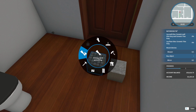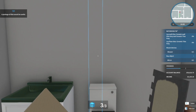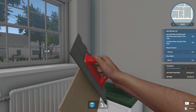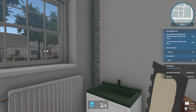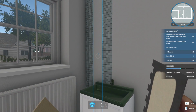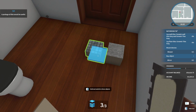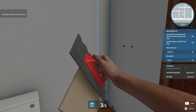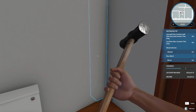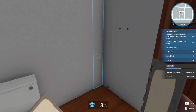Hold and switch to tiling and paneling. That one. Here we go. So if I pick them up. Right, I can. Ah, get slapped on. There we go. I'm assuming, yeah, I can only do one of these at a time. Right. No. Don't want that. Come on. Behave.